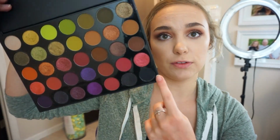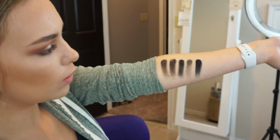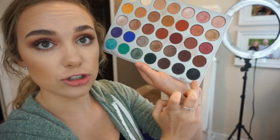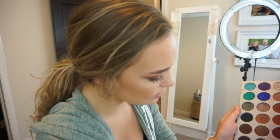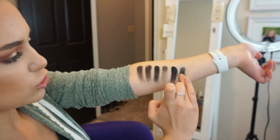Then this is my Morphe 35M, this bottom shade, which is called Black Magic. Ooh, this one feels velvety. Oh. My last one is the Jaclyn Hill palette, and it has this black shade in the corner called Abyss. This one is my black shade in my Jaclyn palette. It's very dry. That is the Jaclyn.